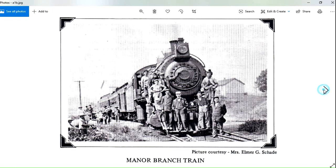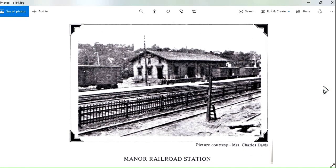This shows the railroad station in Manor, and it was really the central feature of the town. And just down the road here, about several hundred feet, was the control tower that controlled the interaction of railroad traffic from the main line going up and down the branch line. This view is looking more or less south, but probably more like southwest.